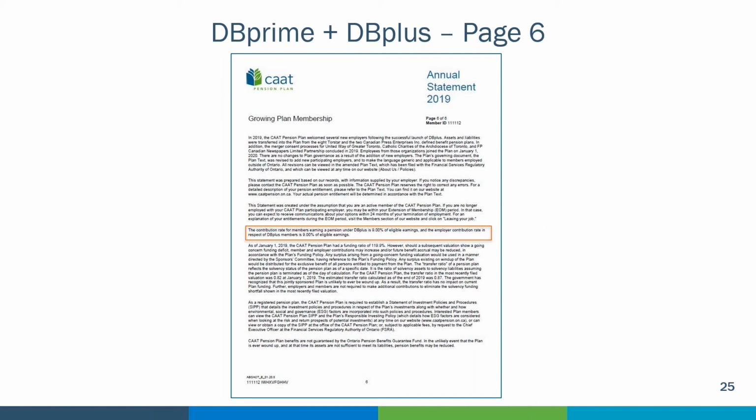However, it will show the contribution rates for the member based on the plan design that is active as of December 31st, 2019. In this example, the member was active in DB Plus as of December 31st, 2019. So the contribution rates will show as the DB Plus contribution rates for the member and the employer. If the member was active in DB Prime, it would show the DB Prime contribution rates.